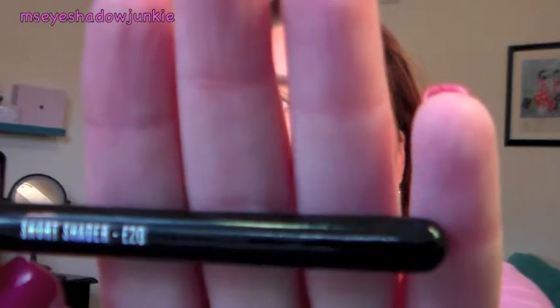I like the short shader brush, which is an E20. I think that's not wanting to focus here. There we go. And I use this a lot every day as well when I'm not wanting to put actual liner underneath my eyes. I just put the same color powder on top of my eyes underneath and just run it across underneath. So this is a really good brush for that. And I've gotten it in other brands as well, not just Sigma.